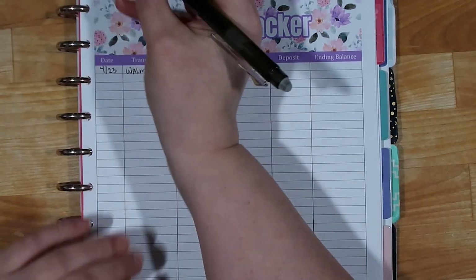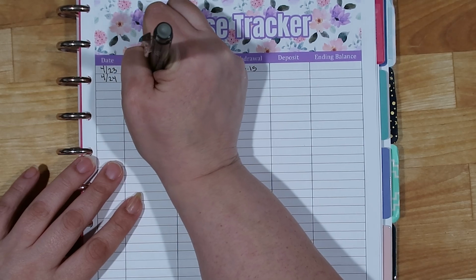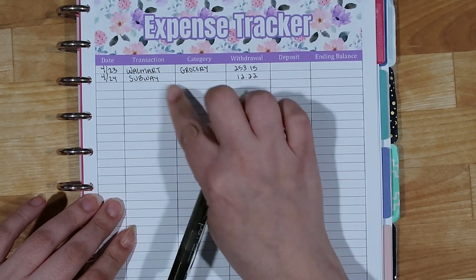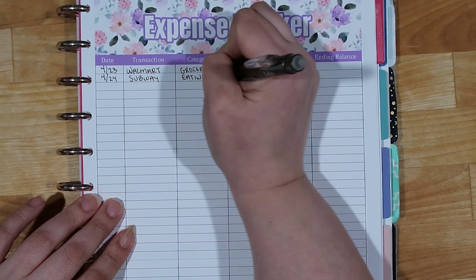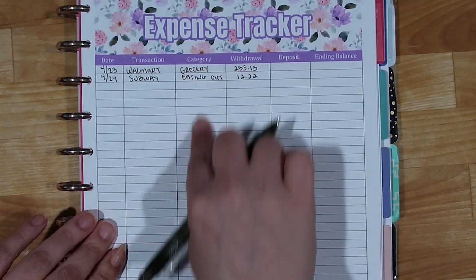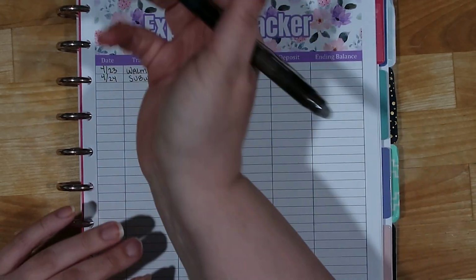Okay, going back to the spending on the 24th, my husband went to Subway while at work between jobs. The amount that he spent was $12.22, and the category for that is eating out. I have all of my variable spending broken down into categories like groceries, eating out, spending, and that's what I list here in this category section. It just helps me compartmentalize and figure out what I spent for each category.